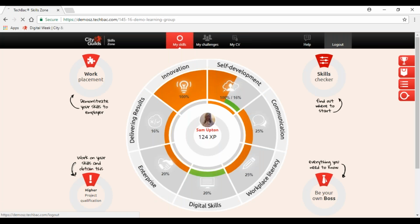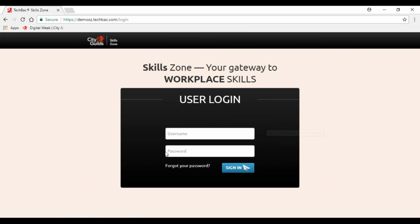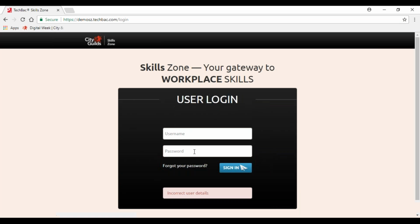I had a centre say to me the other day that they had a completely mixed group of learners from, you know, kind of age 20 through to age 60. And the older learner was really struggling with using the computer. Let me just log in.